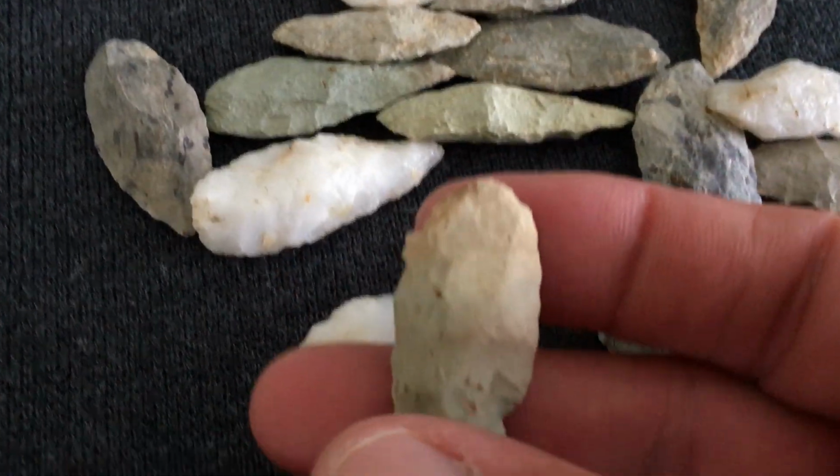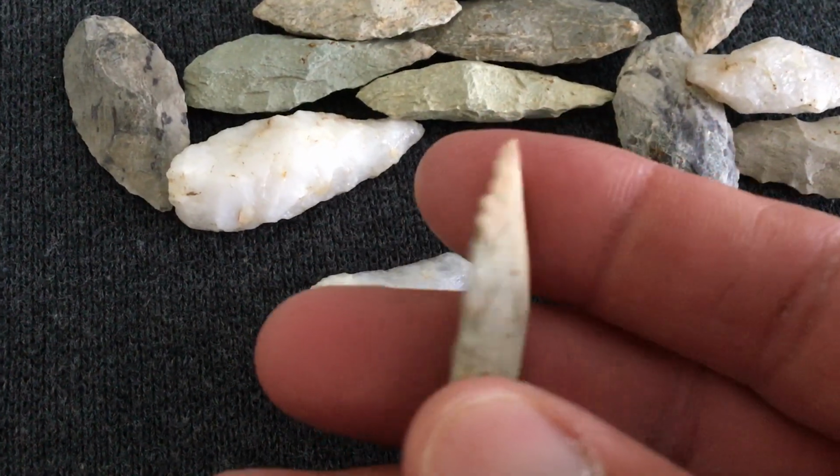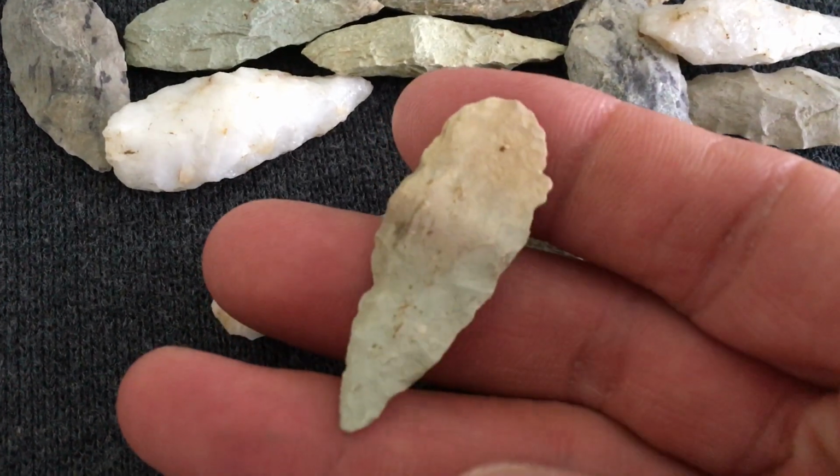Here's a great piece. Look at the shape of this. And look at where they hafted it in. That is awesome, isn't it?